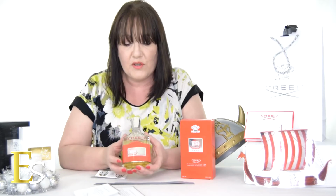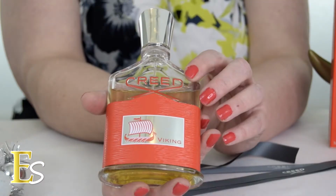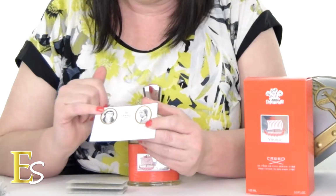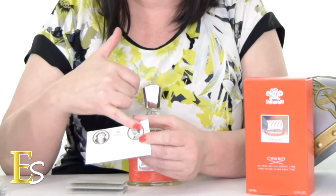You'll see by the front of the bottle that where it says Creed, they are actually tailoring shears. And then inside you do get a little pamphlet that shows you James Henry Creed and Olivier Creed. Actually, the son Owen Creed works alongside his father now, so they're actually on the 7th generation of Creed.